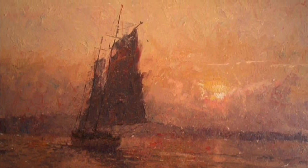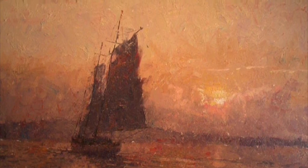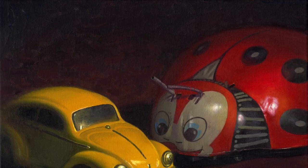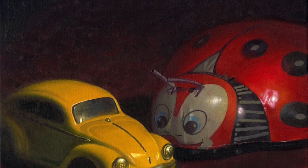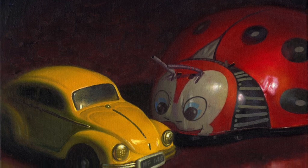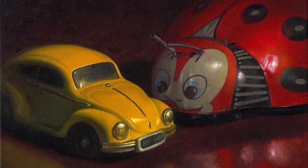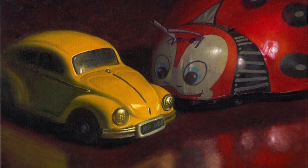Let's take another example. If you do a bouquet of flowers in a vase, paint one flower with the believability that you want. If you want them to know it's a rose, then make it look enough so that they believe that it's a rose. Then the ones that are secondary around them, you paint with less detail, and the ones in the background are just the same color and the same value, just a stroke here and a stroke there. That's the association factor.